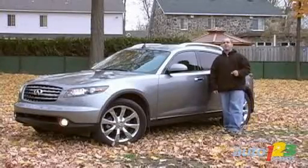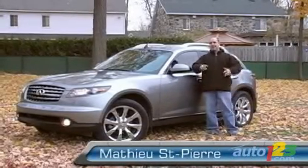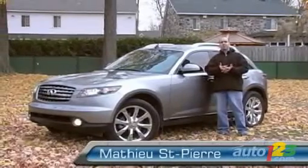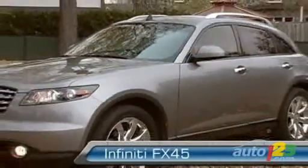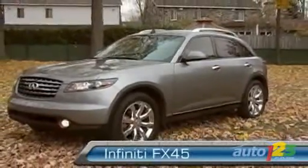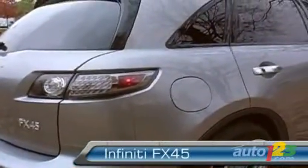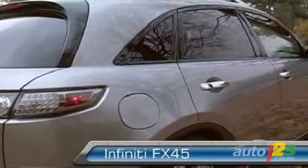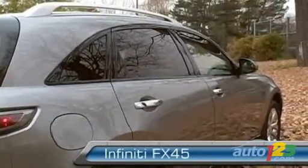SUVs and trucks have come a very, very long way in the last 15, 20 years. And now what we're looking at is a mixture between crossovers, minivans, and the SUV. And there is no better example in my mind than the FX from Infiniti. Now what I'm standing beside is a 2005 FX45. The price range for the FX is between $53,200 and $69,700.